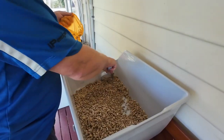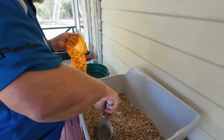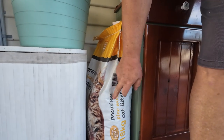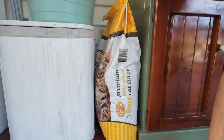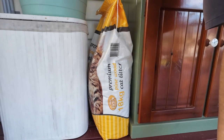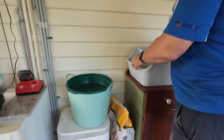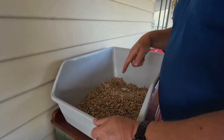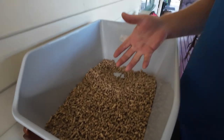Picking out the nuggets. Brown nuggets. Poo prospecting. Right, what are these made of? Pine wood. It's the same stuff that they put on the floor in stables. But apparently it works as a cat litter. And what actually happens is, when the cats wee on it, it goes down to a powder.